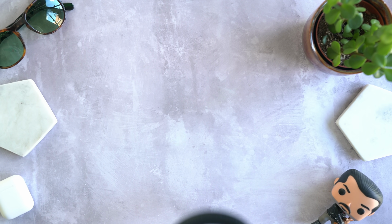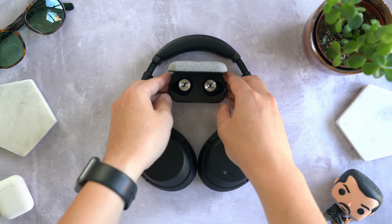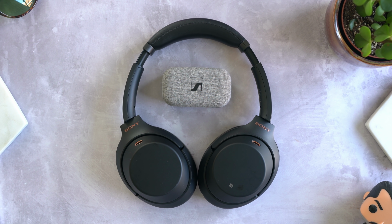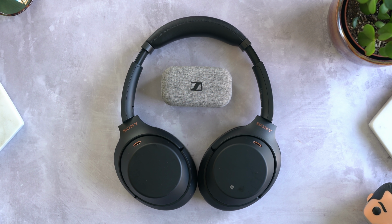Both offer the best of the best sound quality and build quality. Both charge via a high-speed USB-C connection. They both have touch controls. Both are compatible with Google Assistant, and they both offer great noise cancellation, though in slightly differing ways, which we'll get into shortly. But with all that being said, there's actually a bunch of differences that you definitely need to know about first, so let's get started with round one.